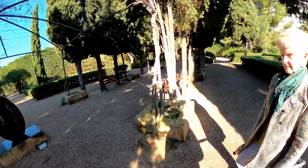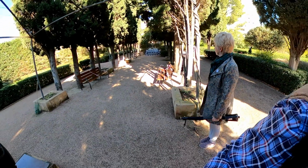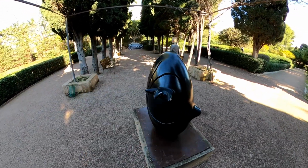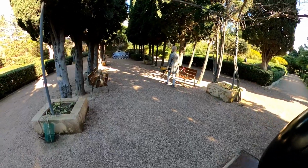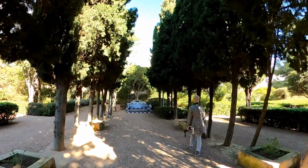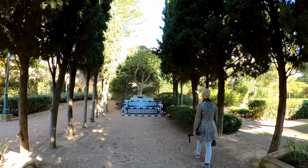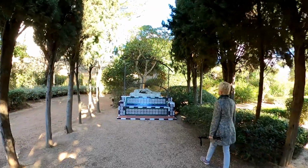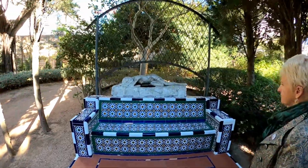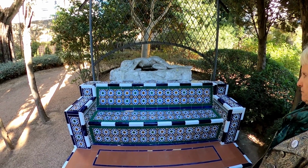Another Joan Miro. They're all a little bit abstract. Some of his work, the paintings, are a little like Picasso. And the Joan Miro Centre, so if you're coming to the Marivent Gardens, the Joan Miro Centre is only about 300 meters away, just up the road. So, an interesting looking bench with a... I quite like that sculpture.